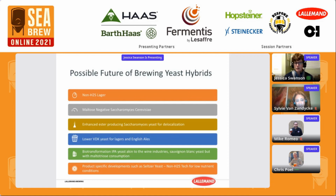And then also product-specific developments, so creating something such as seltzer yeast. These seltzer fermentations, I'm sure as you know, are just basically sugar and nutrients. So creating a yeast that thrives in those environments and does really well.